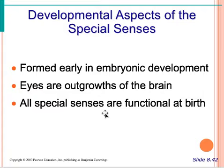So, fun facts about these, the developmental aspects. Your sense of taste and smell are formed early in your embryonic development. There is a lot of information about fetuses being able to taste, and what you eat while you're pregnant influences the tastes that your babies have, what they come out with. This is also very true if you're breastfeeding: the food that you eat is the taste that is expressed in your breast milk, and it can affect what taste your babies are acclimated to.